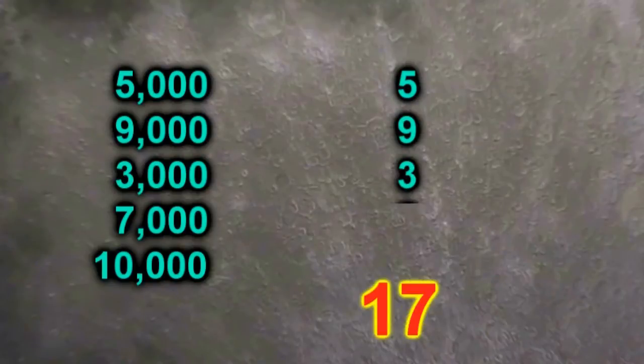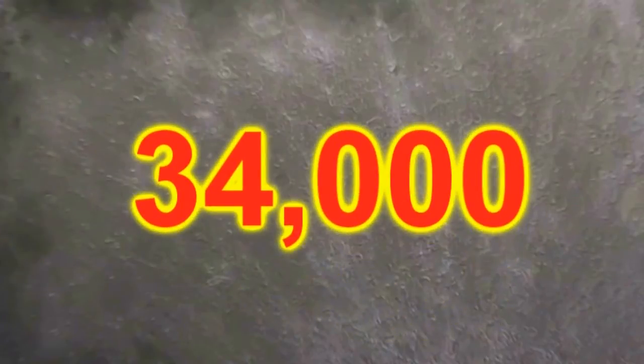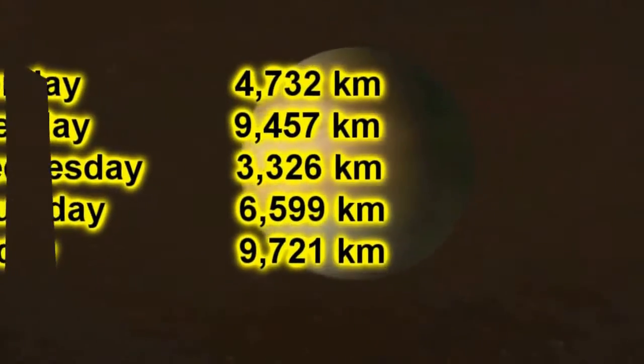Now we can quickly add them up. 5 plus 9 equals 14, plus 3 equals 17, plus 7 equals 24, plus 10 equals 34. So we have an estimate of 34,000. Now, let's find the exact answer.